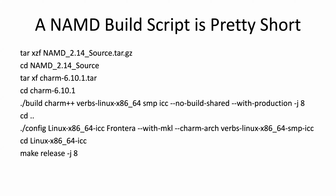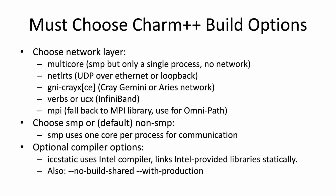Generally, Charm++ takes a little bit longer to build than NAMD, particularly if you're on a shared file system like NFS. Locally to a local disk, it should be pretty fast either way. There are just more small files that need to be created for Charm. So as I mentioned, you have to choose your Charm++ build options. Generally, everything that's related to the hardware that you're running on, you choose at the Charm++ level. So for your network layer, your choices are multicore, which as I said is SMP, multi-threading, but only a single process, with no type of network interface. Then there is netlrts, LRTS being Charm++ internal lingo for low-level runtime system. That will use UDP packets over either an Ethernet network or a local loopback interface. So if you want to run multiple processes on a single host, that's the easiest way to do it.